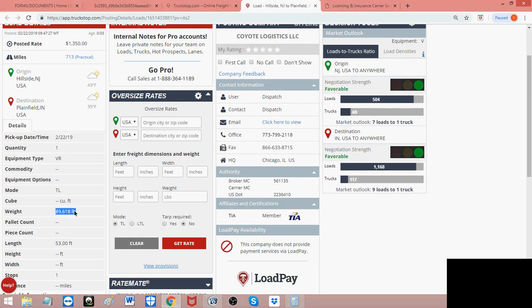It's actually 44,800, which is still more than what my particular carrier wants to haul at, 42,000, and it was paying. So let's take out the deadhead. Yeah, she was thinking hard, Kendra, wasn't she? Let's take out the deadhead.